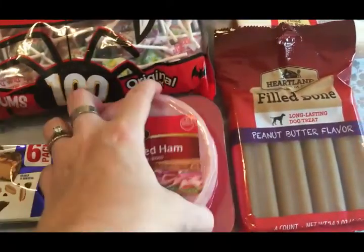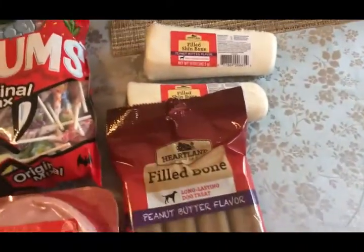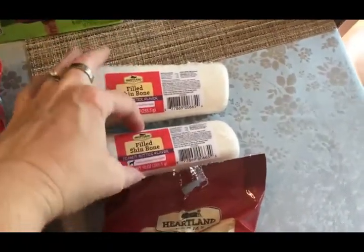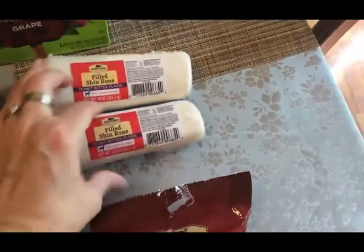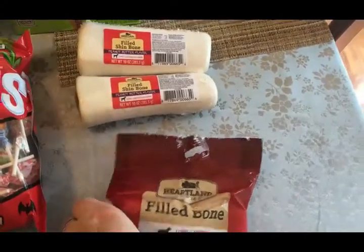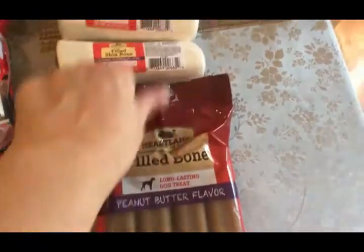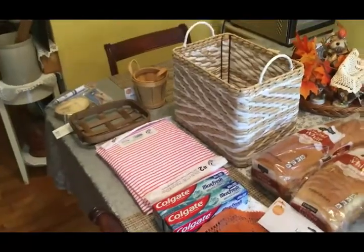So I picked up 2 of those. And then I got these for our outside dogs, Bear and Bo. I don't buy them chew bones too terribly often, but I felt like they needed a special treat, so I got these for them. And that's my little Dollar General haul.